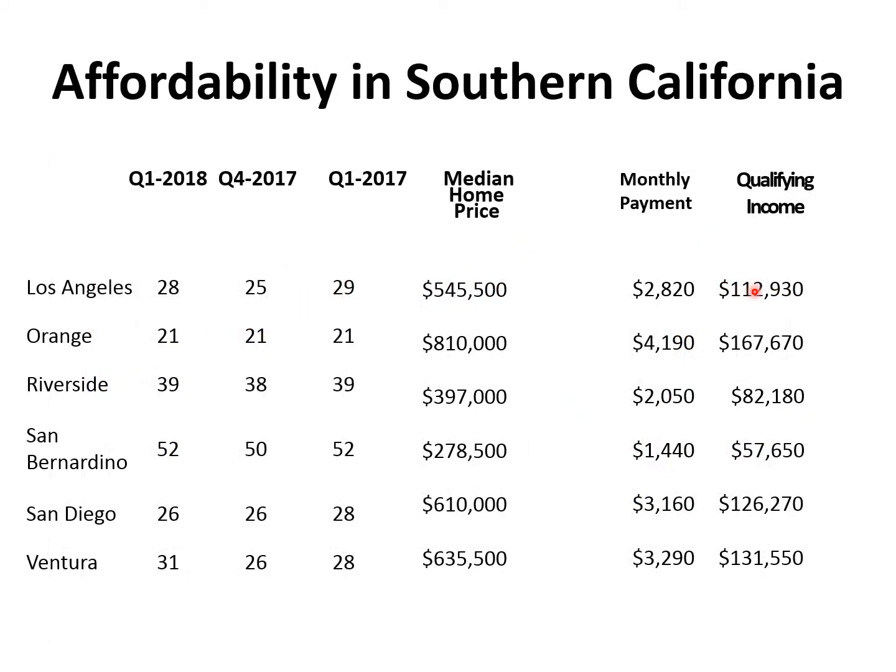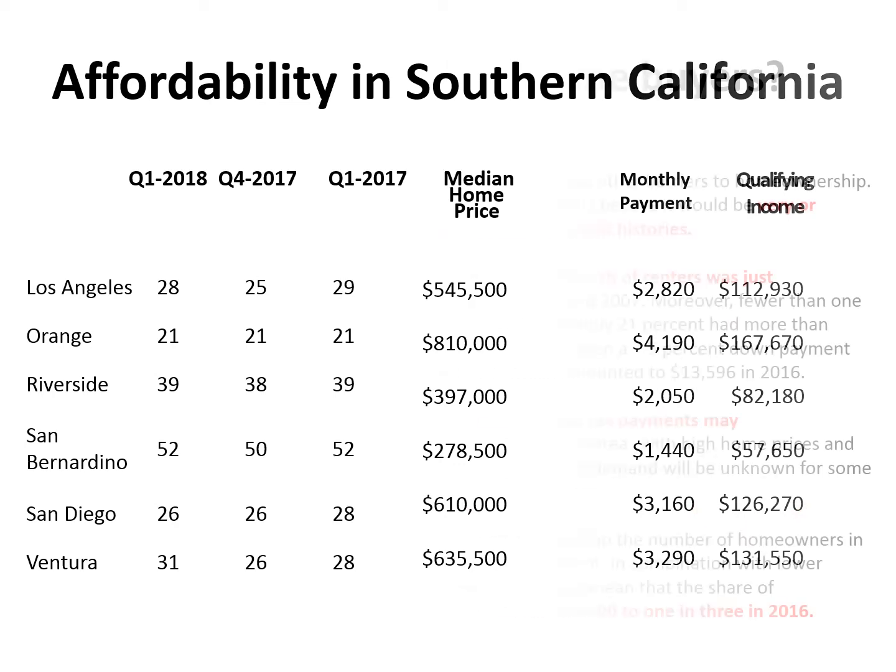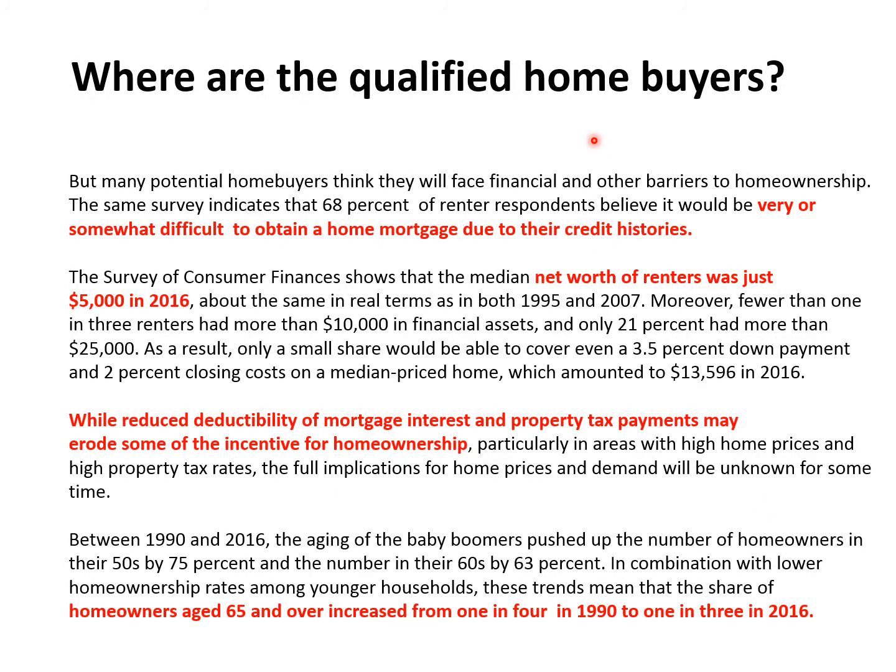We know affordability is tough in California, especially in Southern California. San Diego is at about 26%, and the median home price, as we know, is a little bit higher now, and it will take about a $126,000 salary to qualify. Which means, yes, where are the qualified home buyers? A lot of potential home buyers are having trouble coming up with a down payment, or they are worried about their credit history.